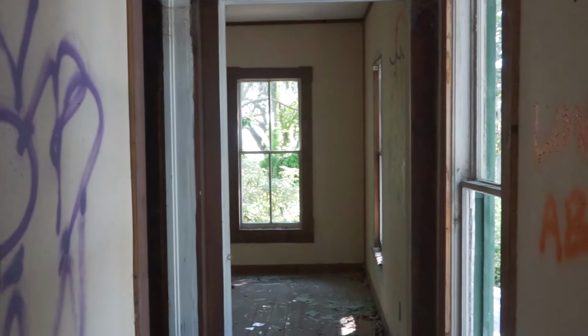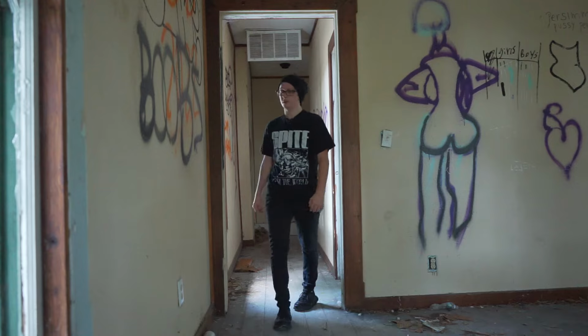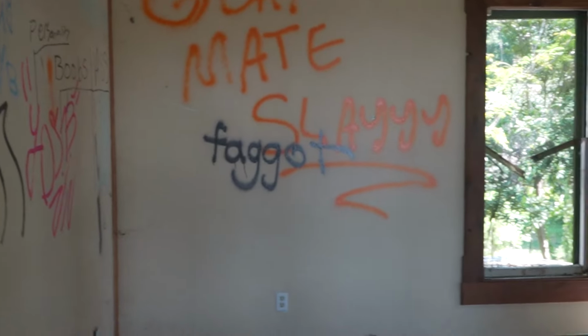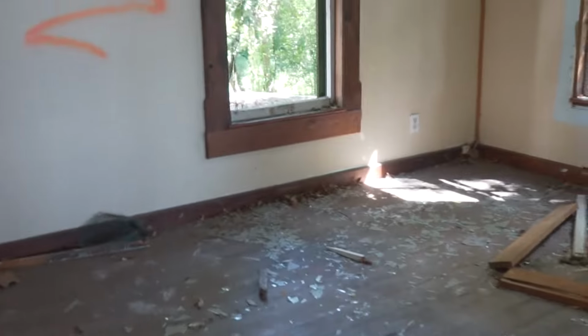A little shot of this corridor here. We had a car just stop and look at us from the school. And that was kind of terrifying. Little closet area. There's like an attic. I really wish people wouldn't spray paint stuff. It's so stupid. It's very, very stupid.